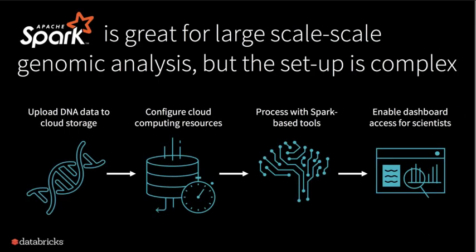So as we look towards the rest of this talk, we'll hear Lucas talk about how they've been working with large-scale data at Regeneron, how they've been using Spark to power that, and really what I'd like to inspire you to think about is how Spark is a really powerful technology for this large-scale analysis, but it's complex to set up and it's complex to run.